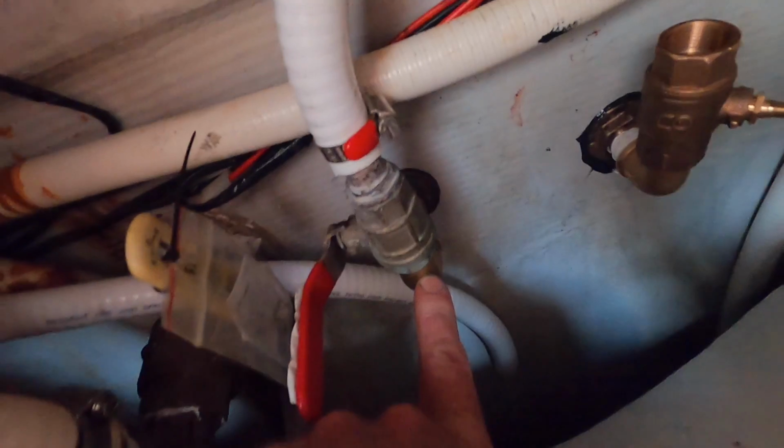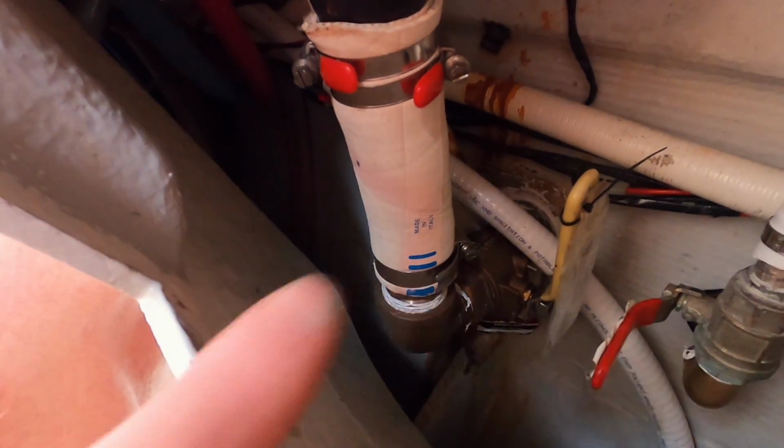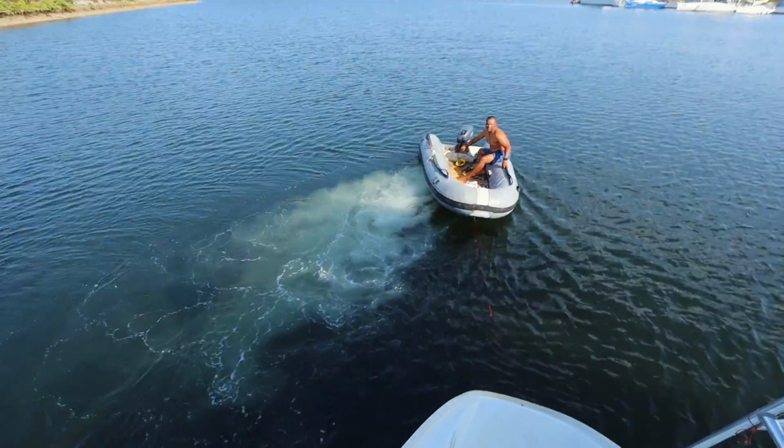Well, that through hull is new down below, but the shut-off is not. I'll have to do that once I'm in the water. That one in there is new as well. I've never quite done a boat refit this down to the wire. Boat's a mess.